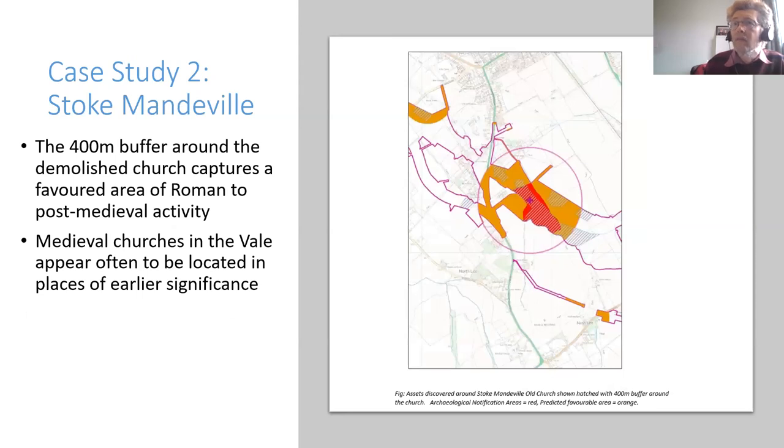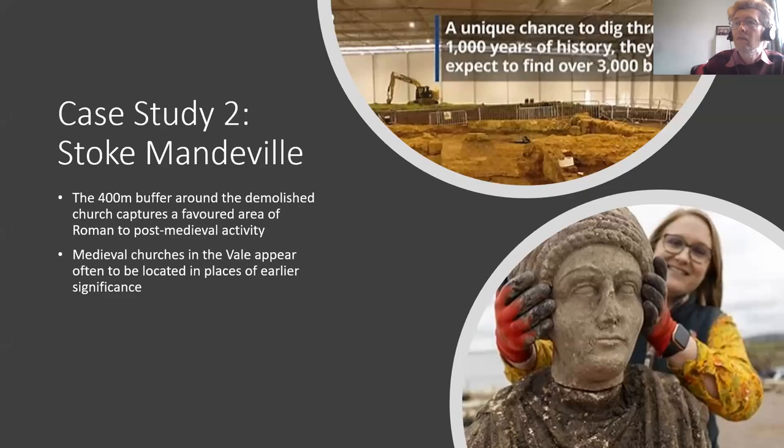Stoke Mandeville, you all have heard of what was found underneath the church, and the 400 metre buffer around the medieval church captures a large part of this concentration of multi-period archaeology around the church. So it's not just medieval by any means at all.